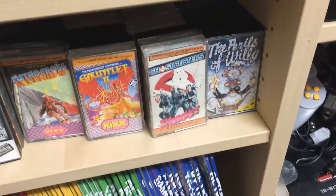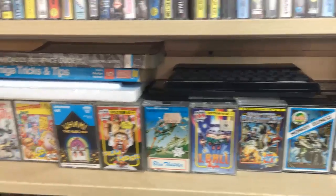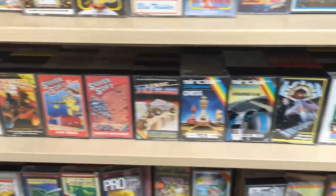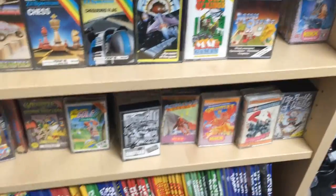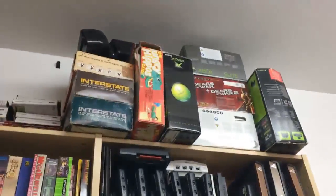And I'm just zooming in to Ghostbusters on the Commodore 64. That game has Invader Load as a loading game, which is awesome. And here's a look at ZX Spectrum there, and a load of cassette games. It's really cool to see these in person. Really good selection as well, so that's sweet. Lots of cassette games. I did have a good look at those.